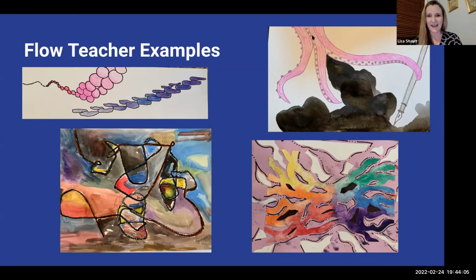I love that. Thank you for sharing. So it's abstract. That's great. I love it. I absolutely can see how you incorporated the flow with the lines and the colors in there. Thank you. Would anyone else like to share?